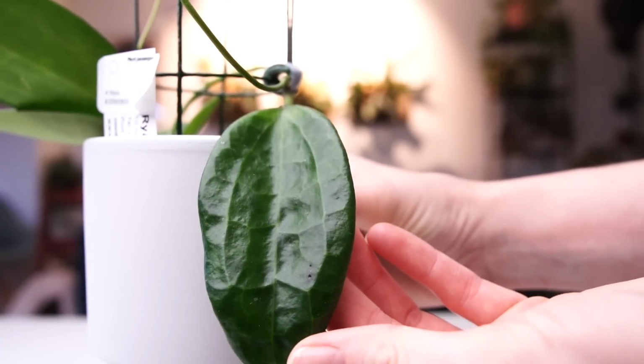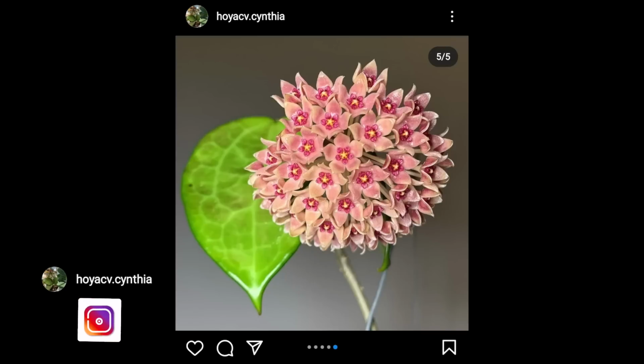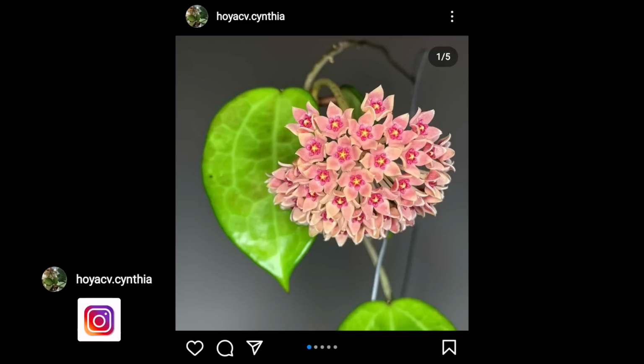And the second type of leaf that I really like is a leaf with a lot of texture. This leaf just has a lot of, I don't know what word to use to describe it, so I'm just gonna show you some B-roll, but I really like the leaves of this plant. The blooms on this plant look absolutely stunning. So, all right, I have things to tell you about it.